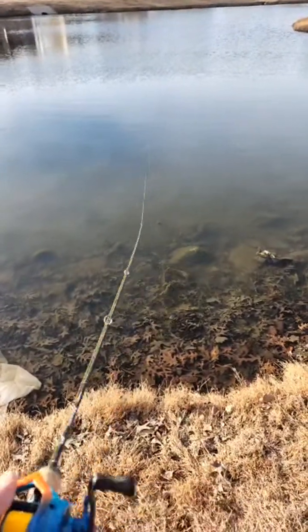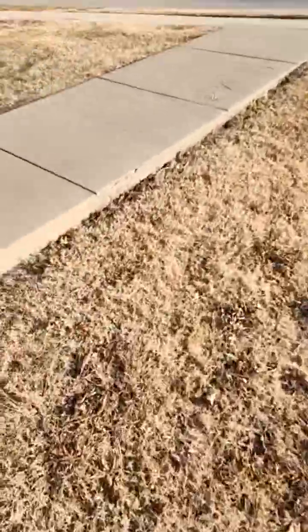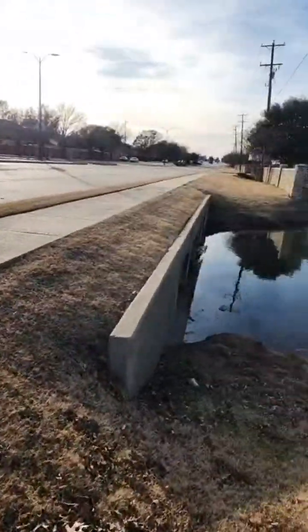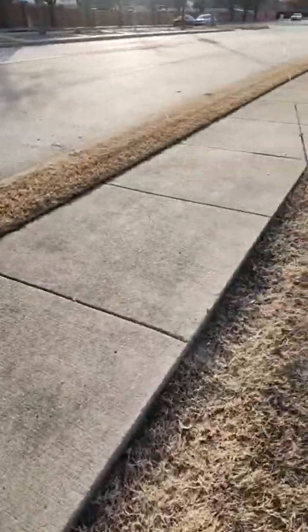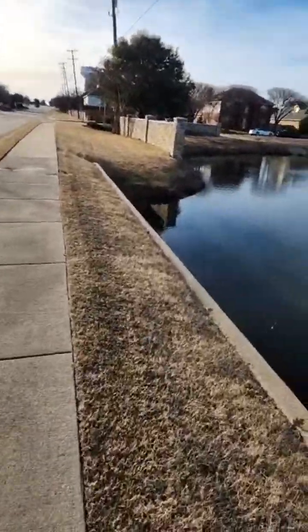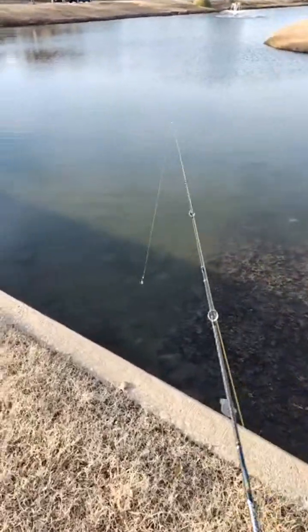Okay. All right. Let's go back up here. Let's go on the top of the bridge, give you an idea of what I'm talking about. So this is the main street right here. Very busy. It's gonna get loud, and when you come up here, 2 things happen. You'll see the bass, and they'll see you, and then they'll run off.